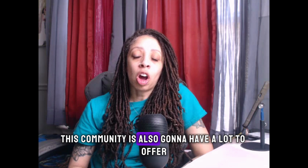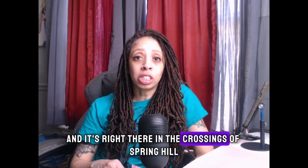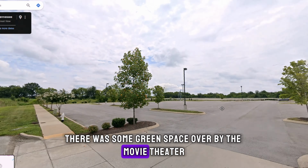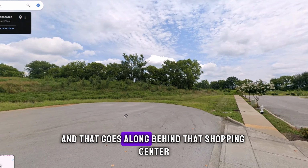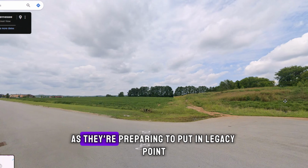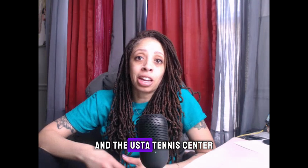This community is also going to have a lot to offer, and it's right there in the Crossings of Spring Hill. There was some green space over by the movie theater and next to Kohl's, and that goes along behind that shopping center. All of that is being cleared out as they're preparing to put in Legacy Pointe and the USTA Tennis Center.